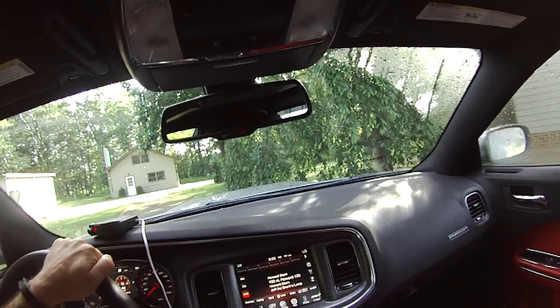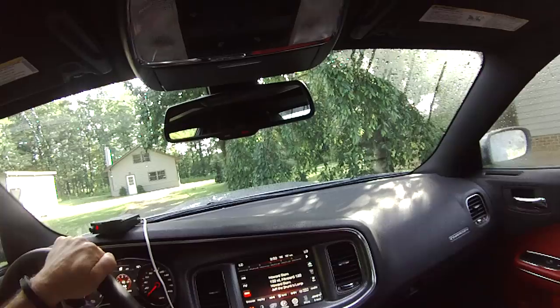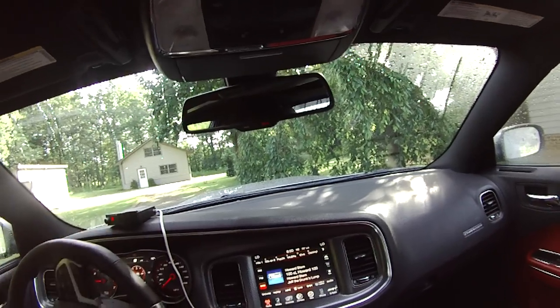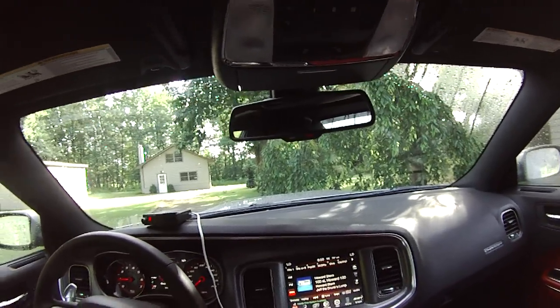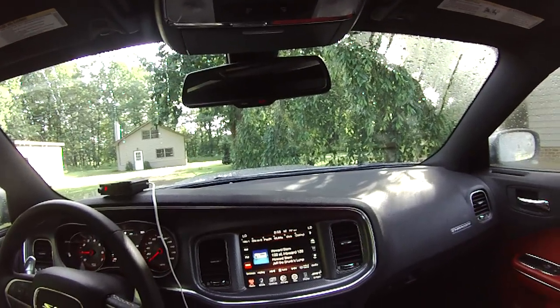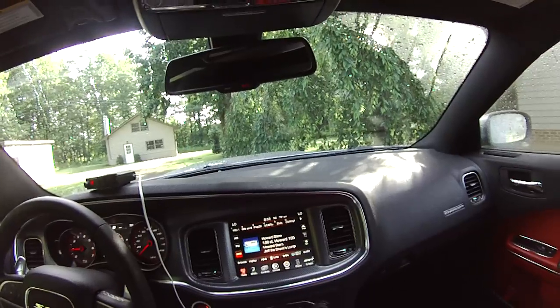Now, 40-something years later, horsepower has more than caught up to, has passed the capabilities of tire technology. When you have 707 horsepower and 650 foot-pounds of torque going through the back wheels, even with launch control, even with stability control, this is a car that can get away from you if you're not careful. This is not a car for teenagers.